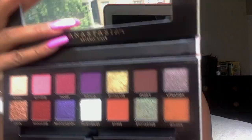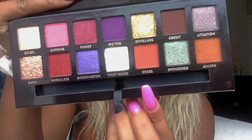So yeah, that is what we are looking like. It's just a nice deep transition shade. It's a neutral orange, so it's not too bright of an orange. But the next shade that I'm going to go in with, it's an orange, it's Edges. This one right here, it's Edges, and it has a little bit of a red under it, like it's a red orange, so that'll be really pretty. But yeah, that's what the first shade is looking like.